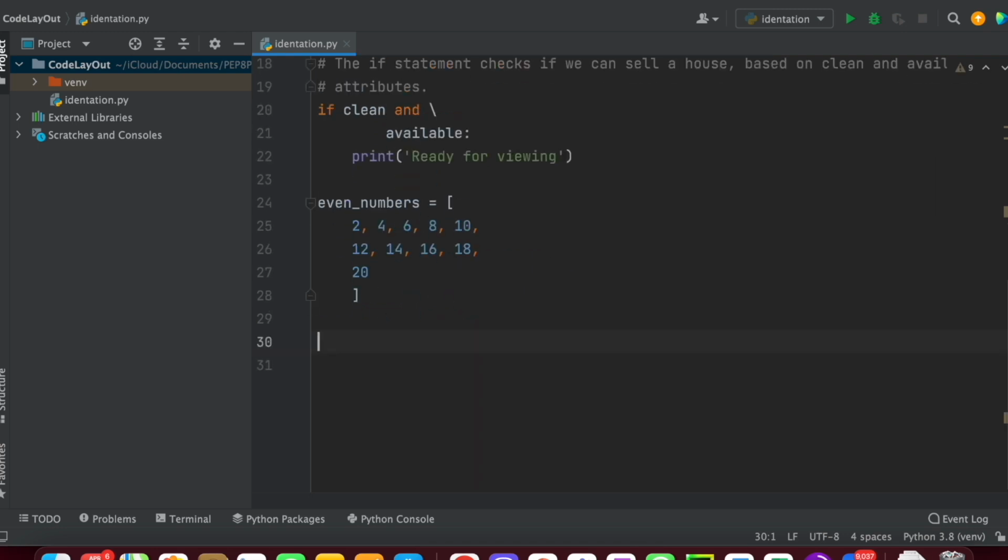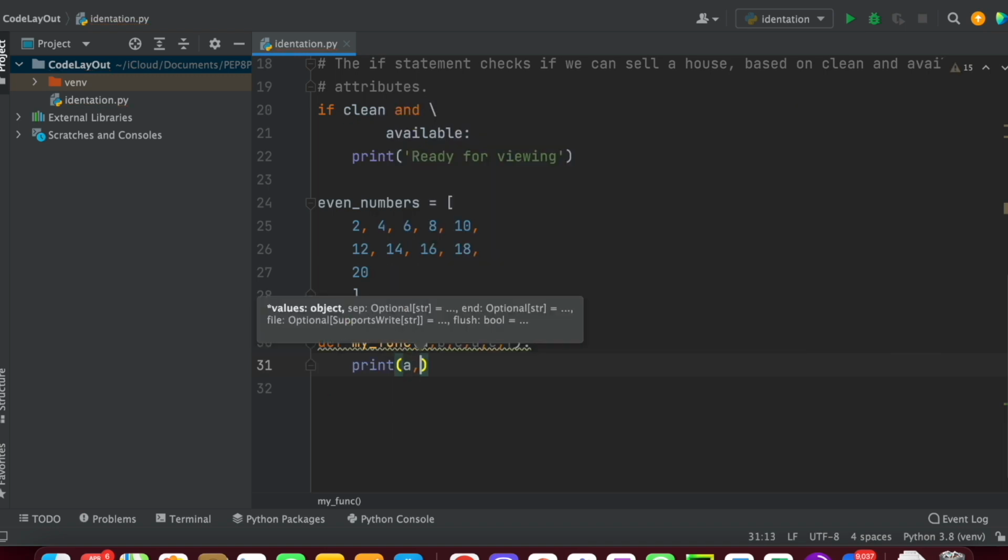Now let's see also how with the same pattern you can add arguments to a function. So let's create a function here, so def, and I'll call it my_func, and here we'll pass multiple parameters. And let's pass a, b, c, d, e, f. Okay, we have 6 parameters here, and then I would like to print those. So let's print a, b, c, d, e, and f.